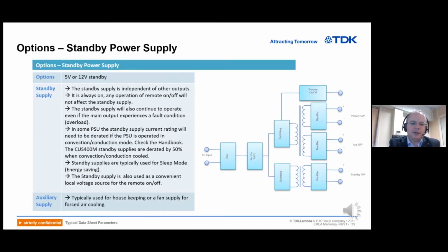The key thing, particularly with the standby output, is that it's not affected by any issues with the primary output or the auxiliary output. So if the primary output goes into overload and its voltage starts dropping, the standby output still remains steady. So it will always be there. If you decide to switch your primary output or your auxiliary output on and off, that's absolutely fine, but your standby output is unaffected. It will still remain. So this is a good source for, say, the logic rails for the remote on and off, for the optocoupler circuit. And the auxiliary output is typically used for housekeeping or for fan supply. I just want to explain what the difference is between an auxiliary and a standby output, because they are slightly different.